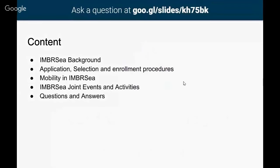What is the content of this presentation? First of all, we will give a bit of background to the IMBRSea program. Then we will explain a number of things on the application, selection and enrollment procedures. We will also explain some of the joint events and activities of the program, and at the end, there is time for questions and answers.